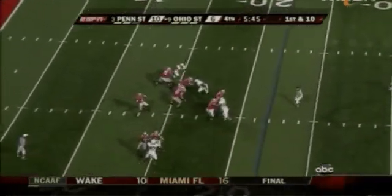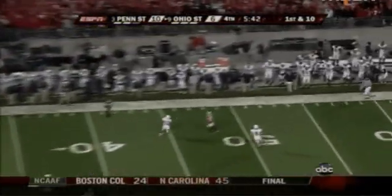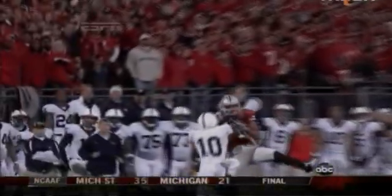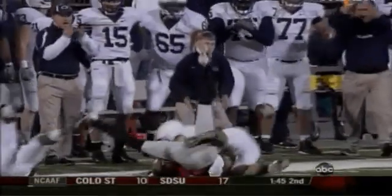Back goes Pryor to deep drop. He sets, he fires long and deep for Robisky at the 50. Knocked away and incomplete by Lydell Sargent. Sargent does a good job of falling back in there on Robisky. It's that post corner route.